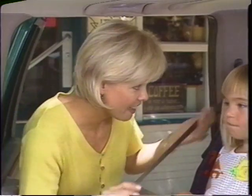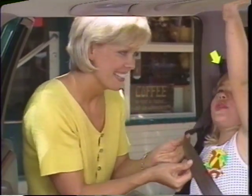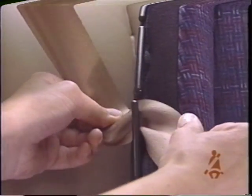If you're using a booster seat, be sure to adjust the seat side to side as well as the turning loop so that the shoulder belt is properly located and goes over the child's shoulder and not the child's neck.